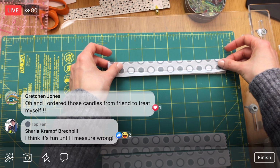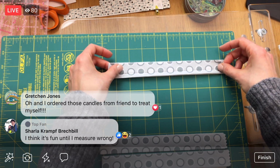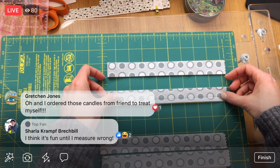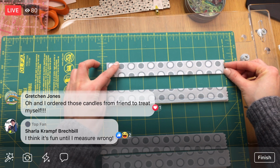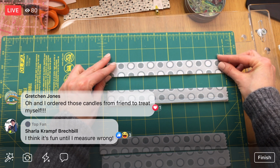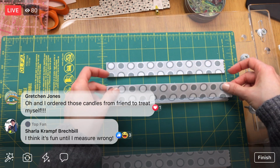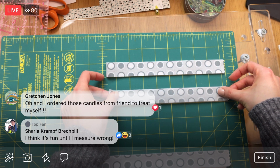All right, this will be 2, 4, 6. Oh, that's maybe a lot to cut all at once. We're going to do 2 levels of it. Then I'll just keep to the 4 layers of fabric that I'm cutting through. 8 layers may be a bit much. All right, 4.